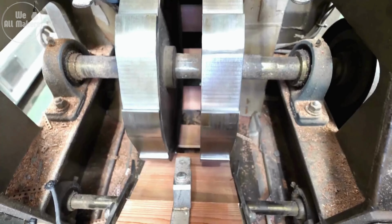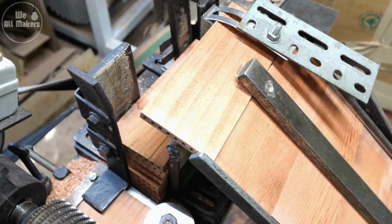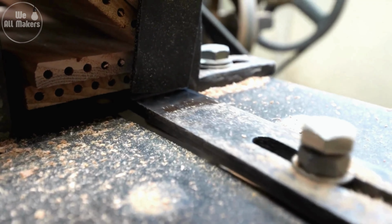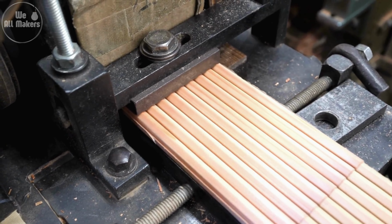The glued boards are then fixed together and sent to a drying chamber. The drying process is essential to ensure the glue sets properly and the boards are firmly bound. Once the boards have dried, the real transformation begins.